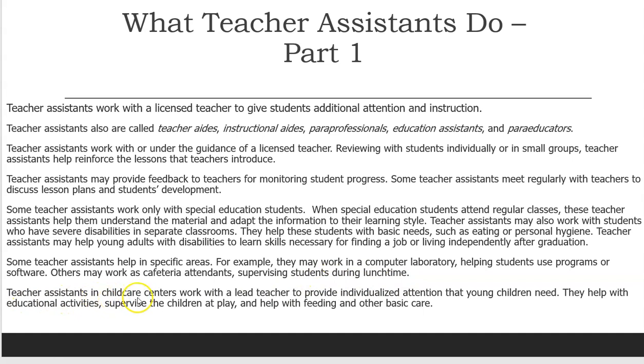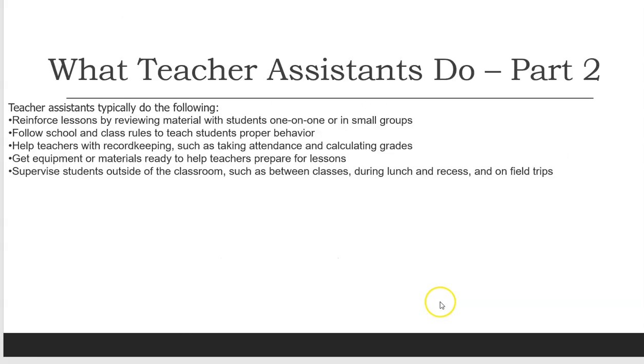Teacher assistants in child care centers work with a lead teacher to provide individualized attention that young children need. They help with educational activities, supervise the children at play, and help with feeding and other basic care.